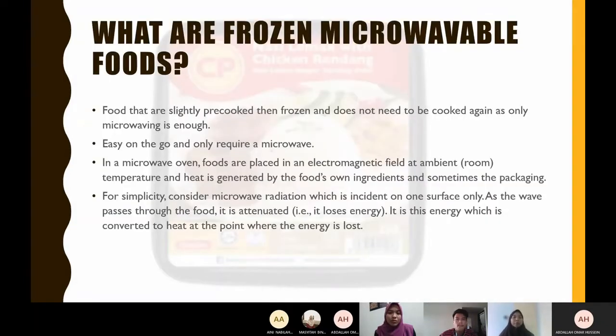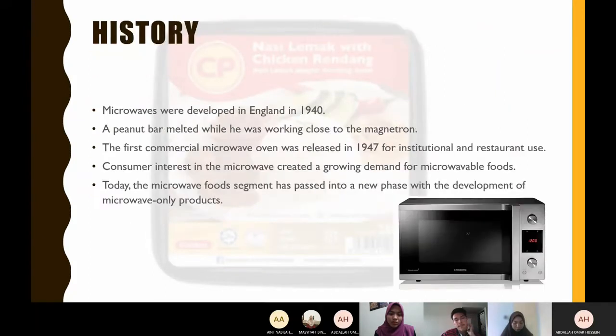So, what are frozen microwavable foods? These are foods that are slightly pre-cooked and then frozen, and do not need to be cooked again, as only a microwave is enough. Okay? As I said, they only need a microwave, so they are easy to go and you can have them anytime. The science behind this is that microwave radiation goes inside the food and excites the molecules inside, which then gain thermal energy, and this energy is converted to heat.